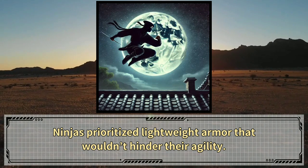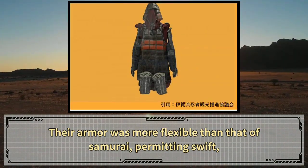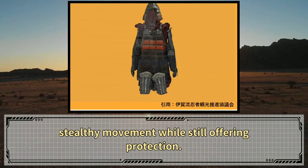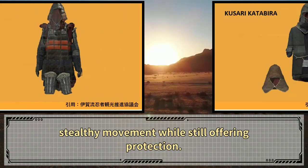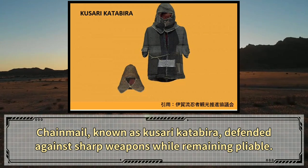Ninjas prioritized lightweight armor that wouldn't hinder their agility. Their armor was more flexible than that of samurai, permitting swift, stealthy movement while still offering protection. Chainmail, known as kusari katabira, defended against sharp weapons while remaining pliable.